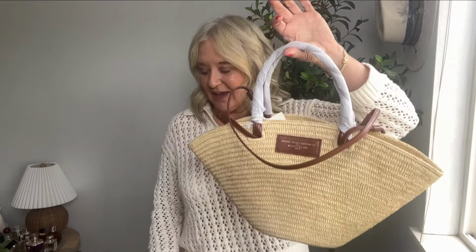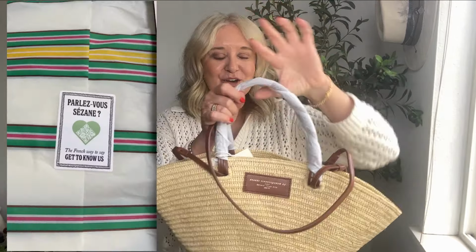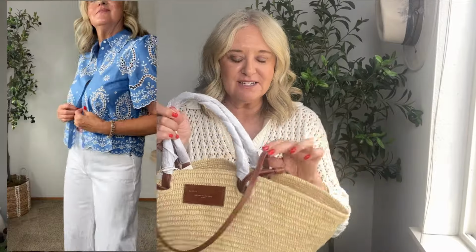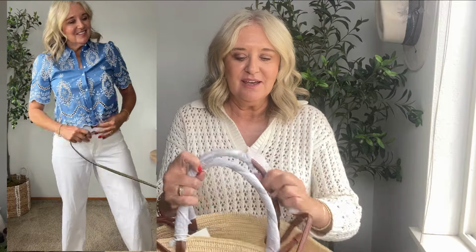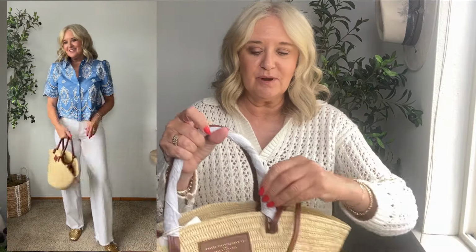Okay, and the other thing that I ordered has been on my wish list for a really long time, and it is their straw bag. It's so good. The size is perfect. I haven't even taken the tissue off the handles, but it's got beautiful leather handles. It also comes in navy leather and gold leather. So if you don't want brown leather, you could choose a different color leather. But I just wanted the classic leather.